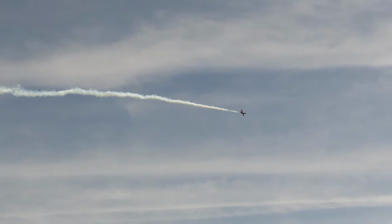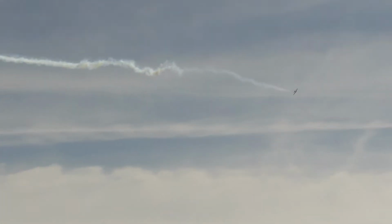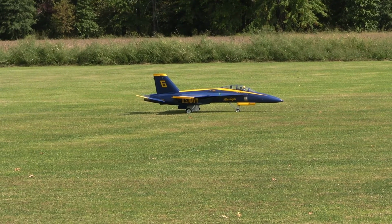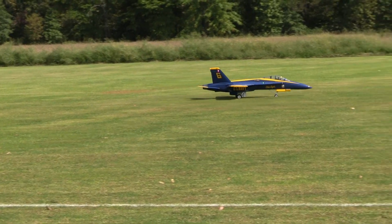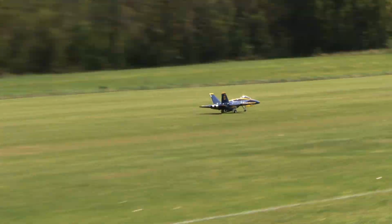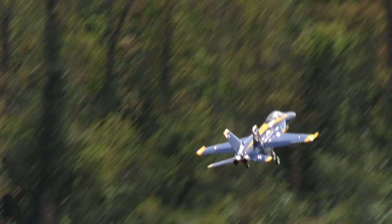And ladies and gentlemen, the field right now is none other than a perfect replica of the Blue Angels FA-18 Hornet. Full and large looping type and rolling maneuvers. Here we go from left to right. McDonnell Douglas Boeing FA-18 Hornet.